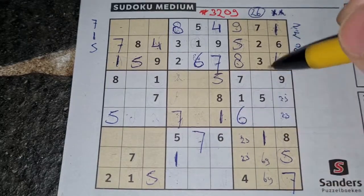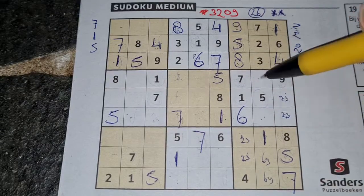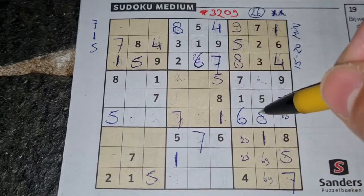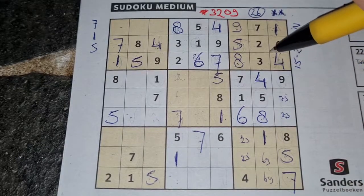Alright. 2 missing numbers in this big square. 1, 2, 3, 4 is missing. 5, 6, 7, 8 is missing. 4 and the 8. We see here an 8, no 8 there. 8 should be here, and the 4 goes there.